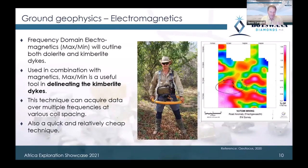So we use magnetics in combination with electromagnetics, or in this particular case, we call it max-min, because when you use these in combination with each other, you can then almost deduct the magnetic signal of the dolerite dike to give your kimberlite dikes, and this works extremely well. So much so that when we undertake our percussion drilling program, reverse technique, we have at least an 80% probability of hitting the kimberlite itself. This is also a quick and a relatively cheap technique.